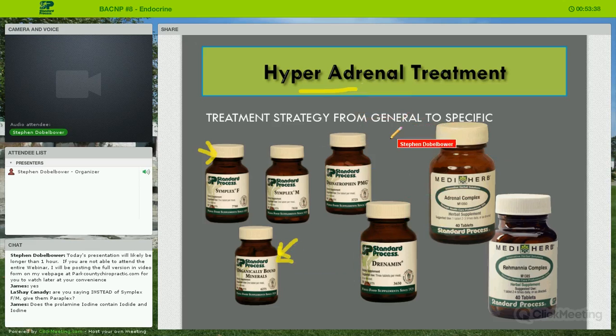So more specifically, on virtually all adrenal cases, I'm going to be looking at Drenamin. Drenamin not only gives you the protomorphogen for the adrenal glands, but it also gives you the nutrients necessary to feed that target tissue. More specific cases are where I feel like I need a direct approach, where I may not want to use Simplex F or M, I would use Adrenotrophin. And from an herbal approach, I'm looking at things like adrenal complex and Romagna complex. These are both herbal adaptogens, or things that help modulate adrenal function. An adaptogen is something that will turn the volume down when it's too high and turn the volume up when it's too low.